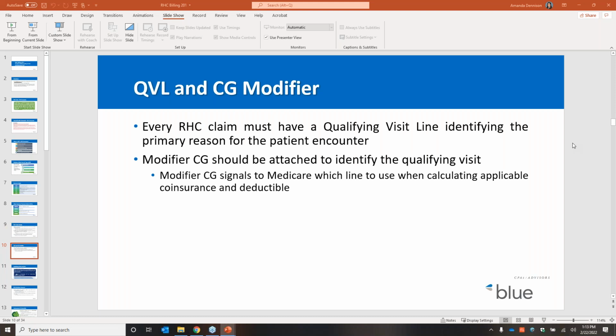Now, the qualifying visit list and the CG modifier. Every RHC claim must have a qualifying visit line identifying the primary reason for the patient encounter, okay? So that modifier CG is what is attached to identify that qualifying visit.